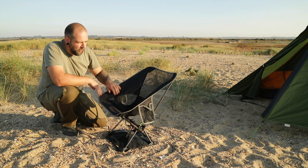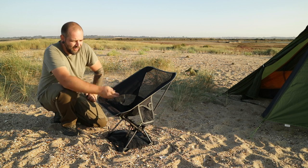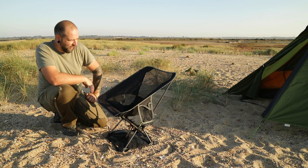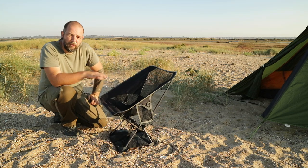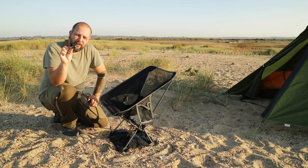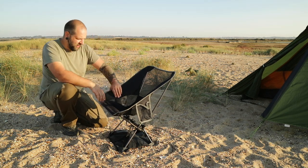I finally got myself a new chair. My last one had a bent leg for a very long time. Kept straightening it in the vice, but it's never the same. This one's got one of these stretcher things on the bottom so it doesn't sink. It's also got these which go on the feet to stop it sinking as well. So you've got a couple of different options there.